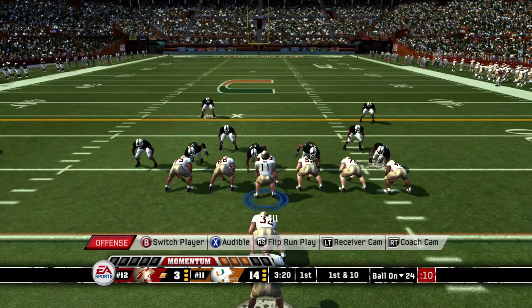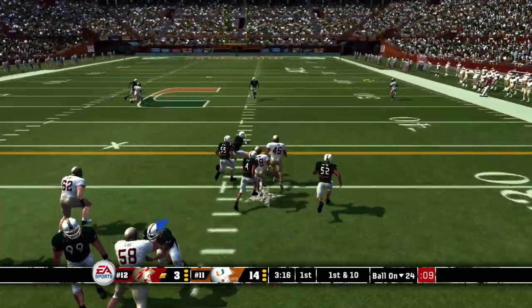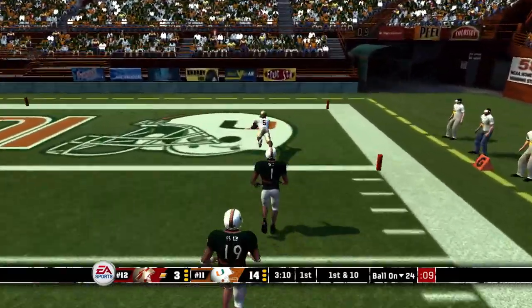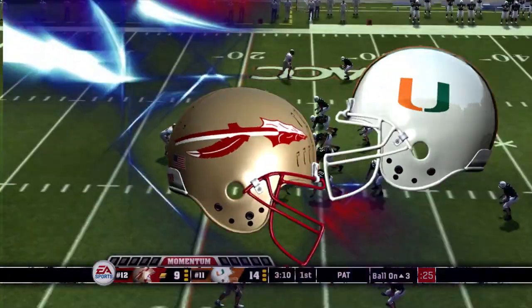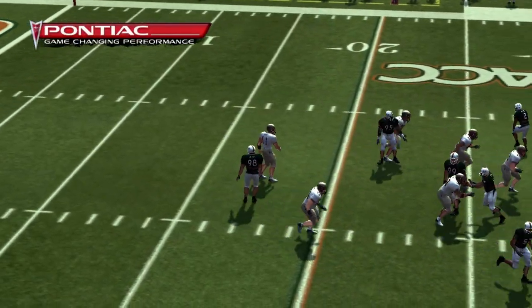Florida State comes out with an I formation. Play action. Deep pass down the right side. And got him! At the 30, to the 20, to the 10. And he will score. The wide receiver flew down the field on that touchdown connection. Well, he has the speed to stretch the defense, and his hands are getting better every single game.